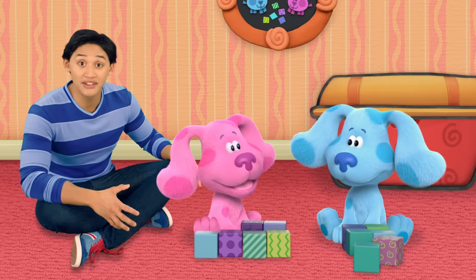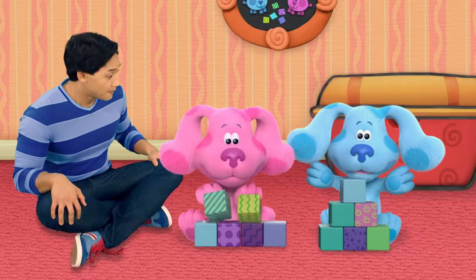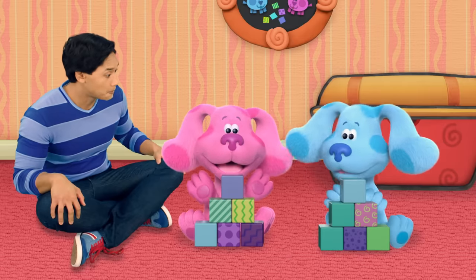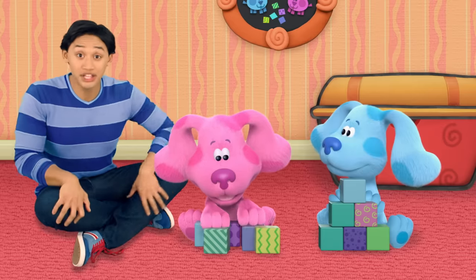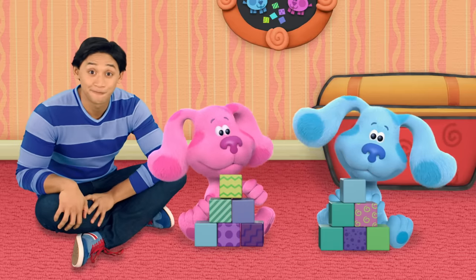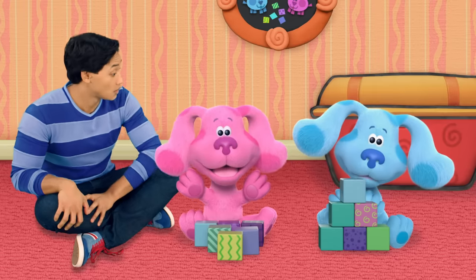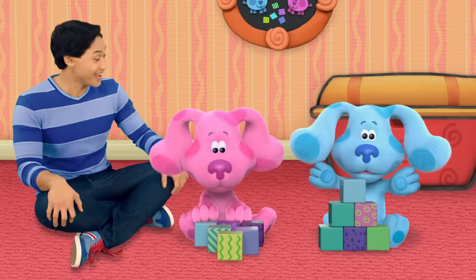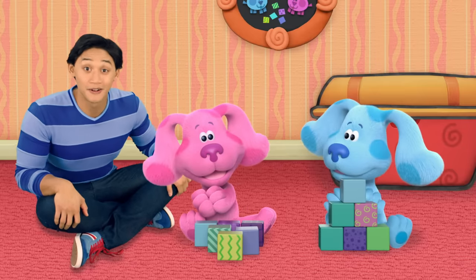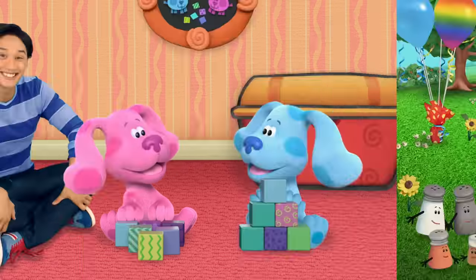And now Blue is giving Magenta her own blocks to knock down. That was a great idea! Well, how do you think Blue's feeling now? Happy! Happy, yeah. Hey, Blue's happy. And Magenta's happy, too. Are you? Oh, good. Yeah, me too.